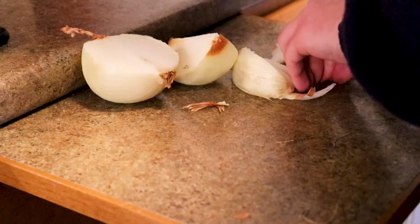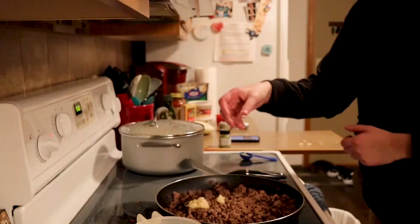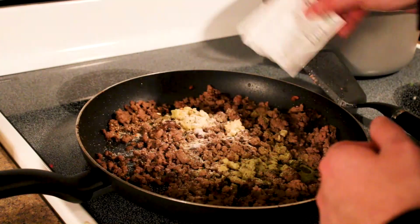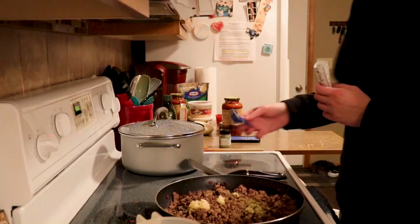Once the meat is brown, we'll need to finely chop one large onion and begin adding it with the beef. Continue stirring for about 5 minutes. After this, finely chop or press 3 to 4 garlic cloves and add that to the pan as well. Finally, stir in a tablespoon of rosemary, 1 tablespoon of Italian seasoning, and half a teaspoon of red pepper flakes to the pan. Continue stirring for another minute.